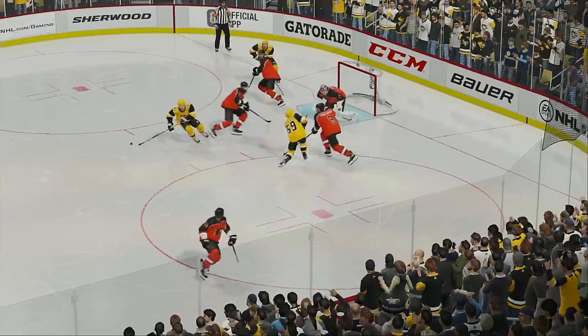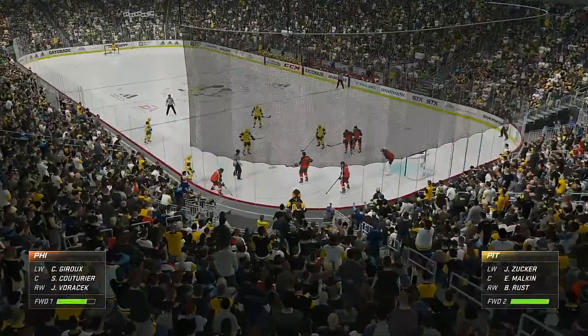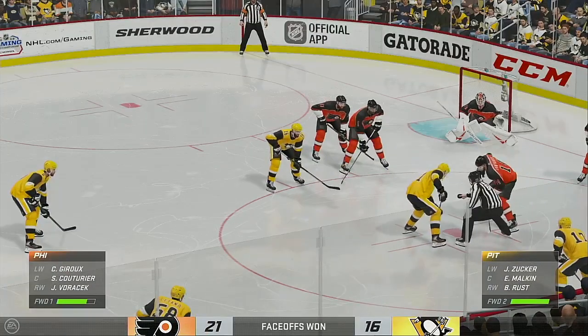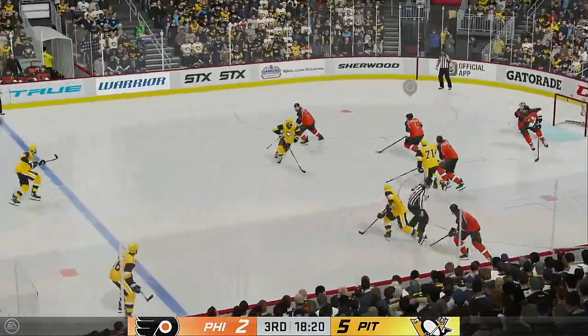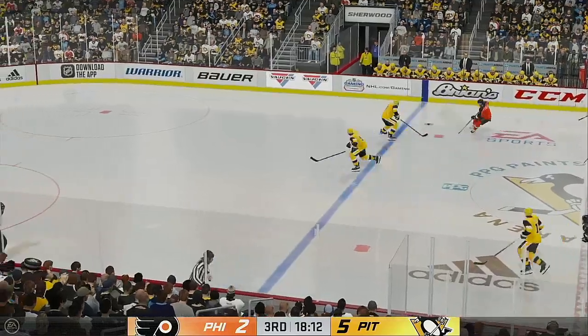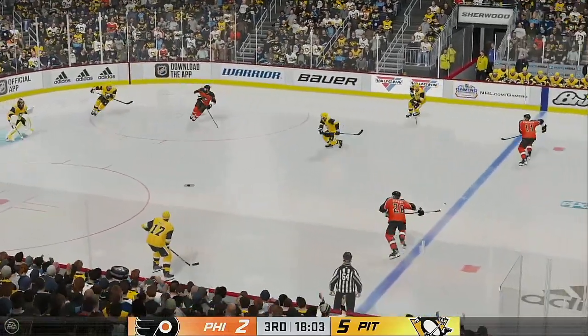Well, what a quick reflex stop that is. Great scoring chance. James Cebulski, Ray Ferraro with you here in the early going of this period. The Penguins lead at 5-2. Couturier's won the draw deep in the defensive zone. Philadelphia's got a hold of the puck. Pittsburgh's got a hold of it against the wall.